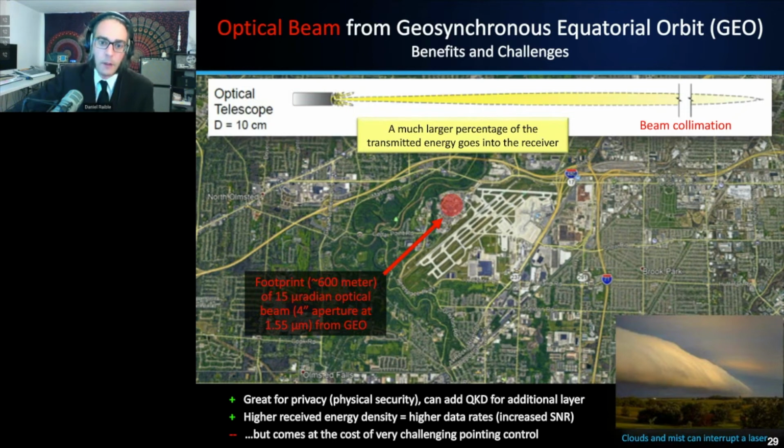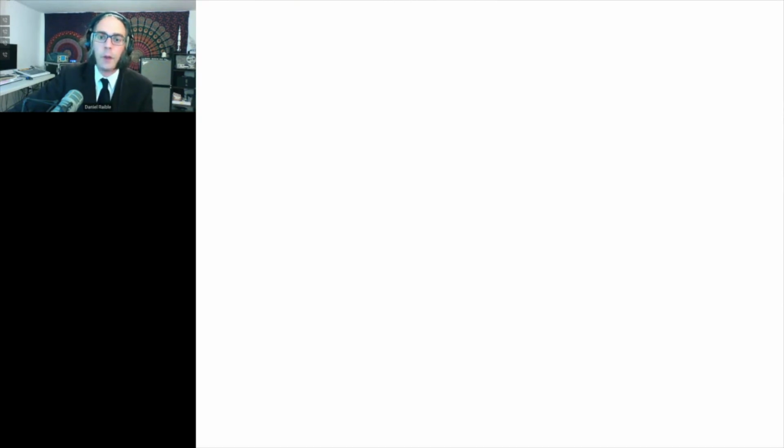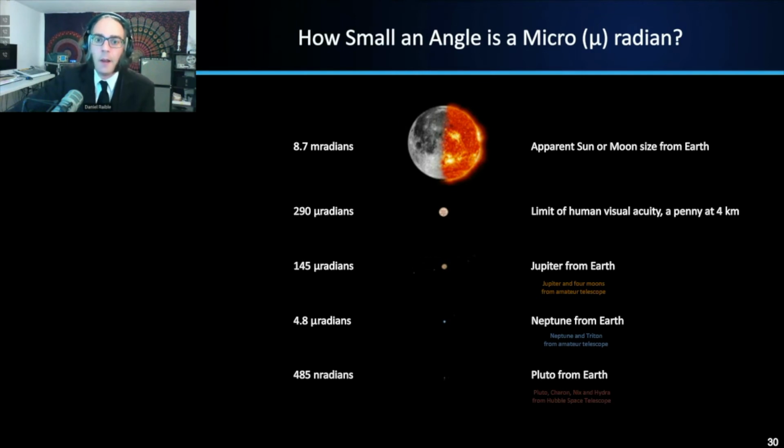So we talk about microradians and even nanoradians in diameter for those widths. And those are hard to wrap your mind around. So I just put a quick little comparison chart in here. What is a milliradian, what is a microradian, what is a nanoradian? If you look at the apparent moon or sun from Earth, those are in the single-digit milliradians in diameter. They're both about the same, in fact, if you never realized that.